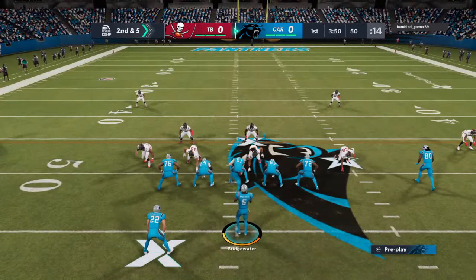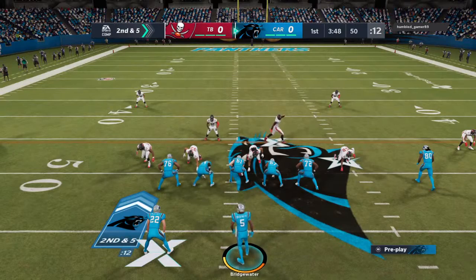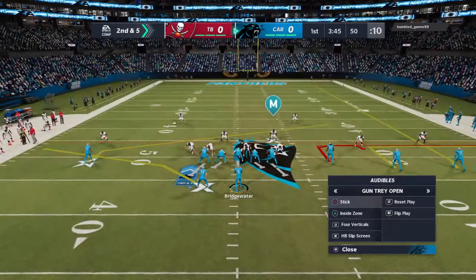After the pickup of 5, here's 2nd and 5. It's going to be a long day. Let's go.